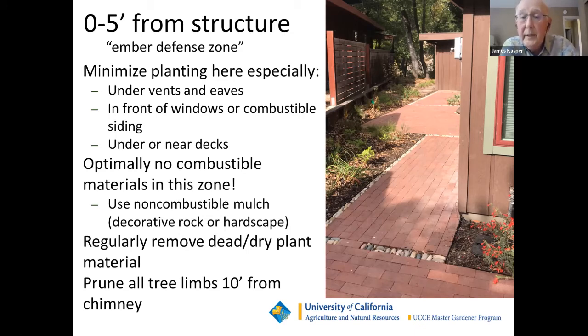And if you want to start any one place around your property, this is the place to start, by looking at dead and dying material and picking that up and putting it in your green bin. One of the items that is a requirement from a code point of view is removing all tree limbs 10 feet away from chimneys. The recommendation is also to keep those tree limbs 10 feet away from your structure and from the roof line.